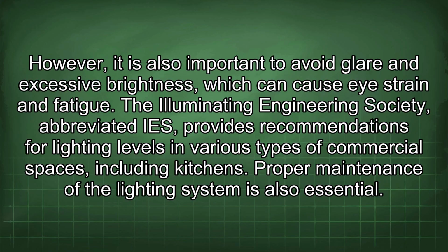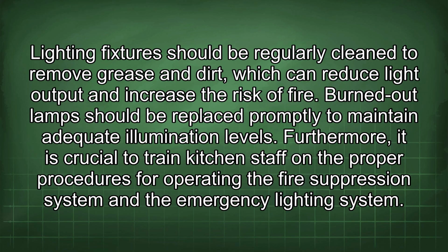Proper maintenance of the lighting system is also essential. Lighting fixtures should be regularly cleaned to remove grease and dirt, which can reduce light output and increase the risk of fire. Burned out lamps should be replaced promptly to maintain adequate illumination levels.